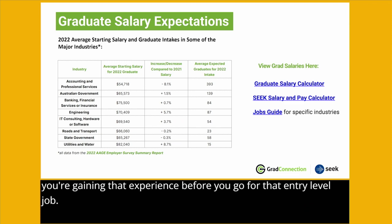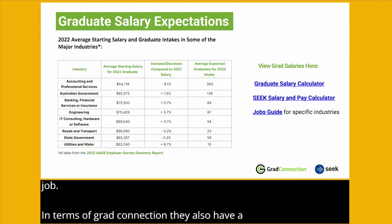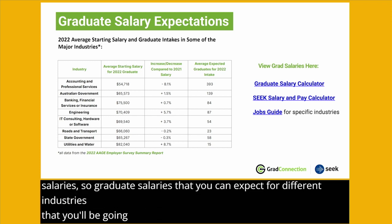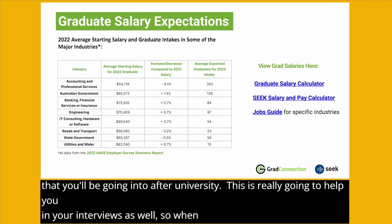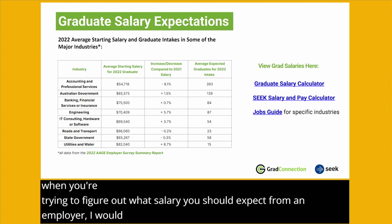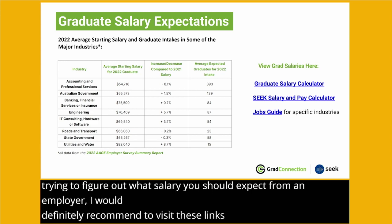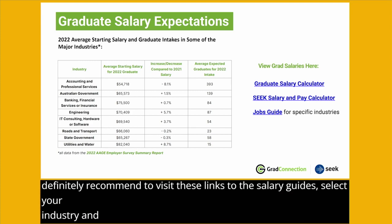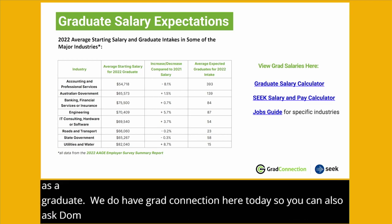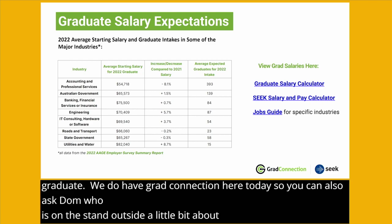And in terms of Grad Connection, they also have a lot of stats and data on salaries. So graduate salaries that you can expect for different industries that you'll be going into after university. This is really going to help you in your interviews as well. So when you're negotiating salaries, when you're trying to figure out what salary you should expect from an employer, I would definitely recommend to visit these links to the salary guides, select your industry, and get a bit of an idea as to what that looks like for you as a graduate. We do have Grad Connection here today, so you can also ask Dom, who's on the stand outside, a little bit about this tool and how you can access it on the platform.